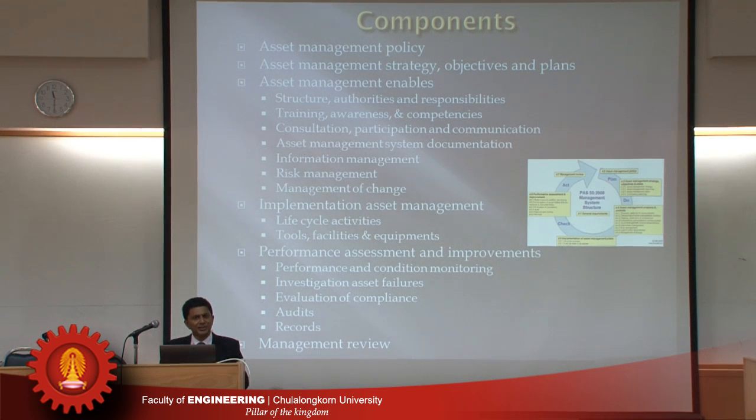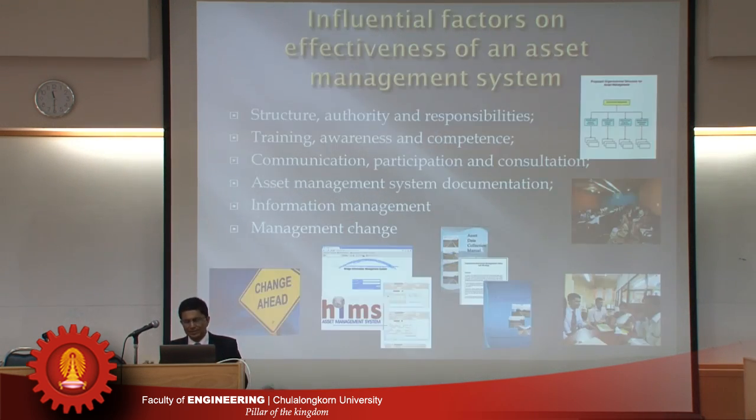But most of the engineers are interested in what the influential factors are. This is what I put here: influential factors on the effectiveness of asset management systems. You have to have a structure in your organization, a very good structure. That gentleman asked me about expressways. Actually, this photograph I have taken from Sri Lanka, my project. I introduced all these ones.